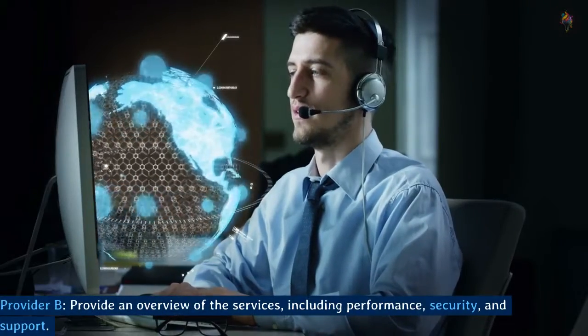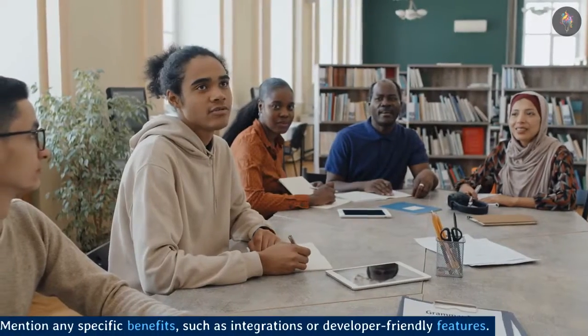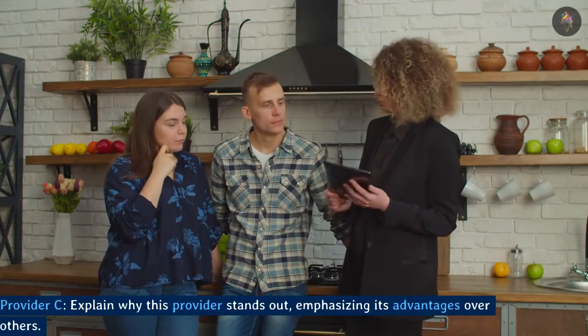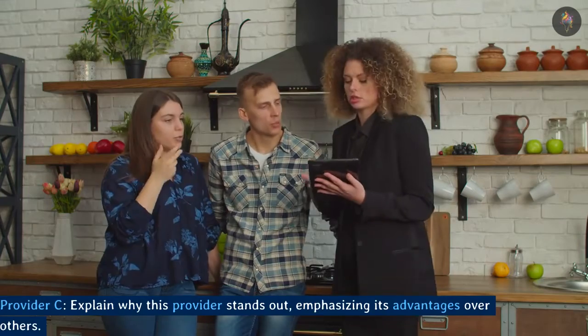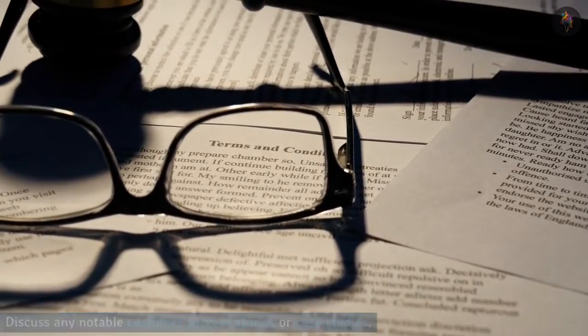Provider B. Provide an overview of the services, including performance, security, and support. Mention any specific benefits, such as integrations or developer-friendly features. Provider C. Explain why this provider stands out, emphasizing its advantages over others. Discuss any notable customer success stories or case studies.